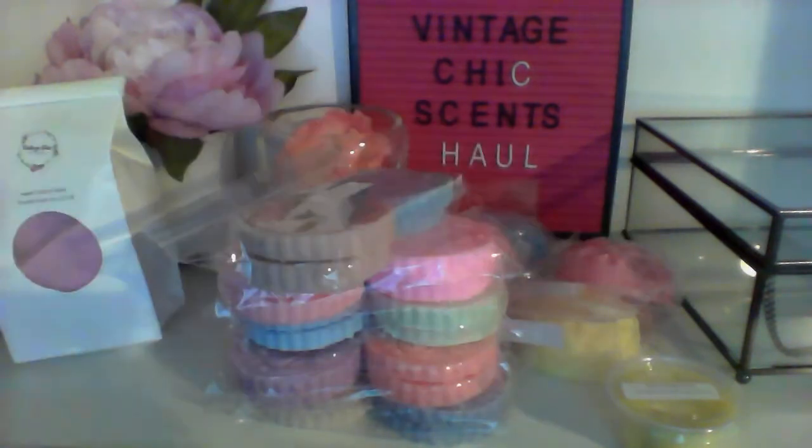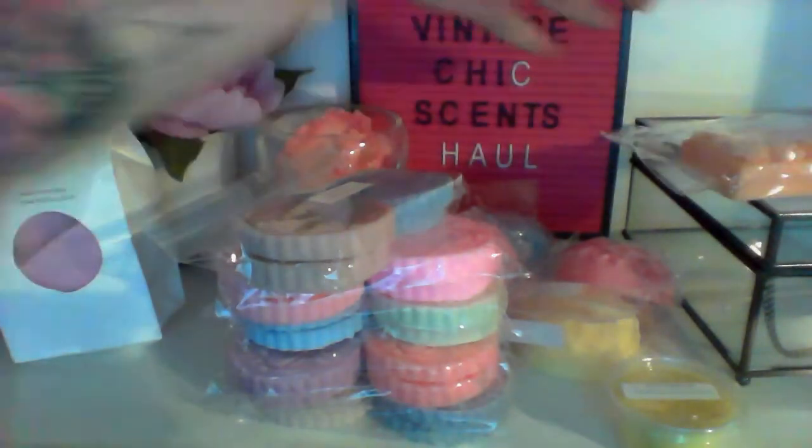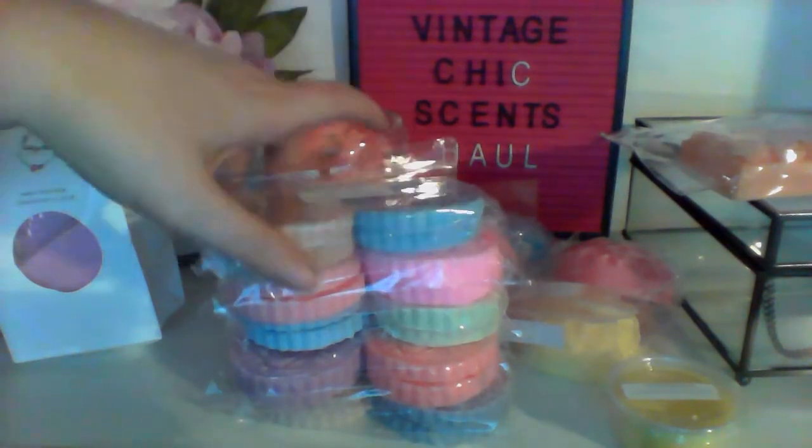And this is how big it is. It's like a bar of soap, basically. Just the cutest bar of soap you've ever seen. It was even wrapped in bubble wrap. So good. All right.